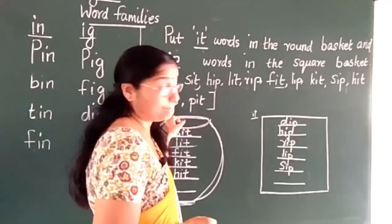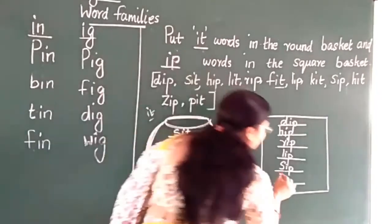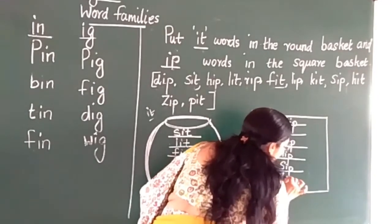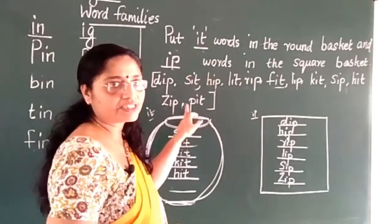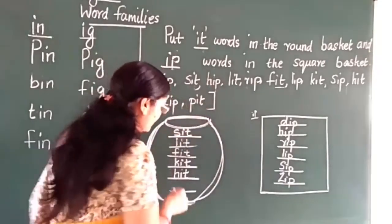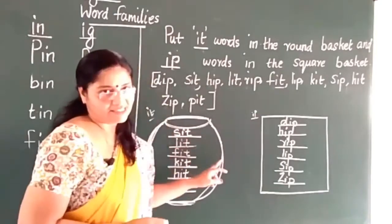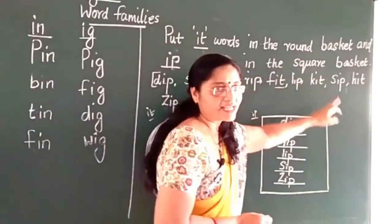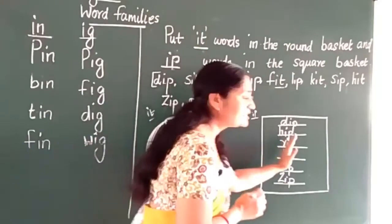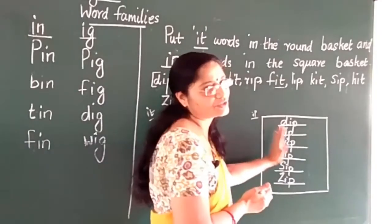Then sip. Sip ends with ip sound. So we have to write it here, Z-I-P, sip. Then the last word, pit. Pit ends with it sound. So it should be here, P-I-T, pit. So a nice activity, you have to classify the it words and ip words in the round basket and square basket.